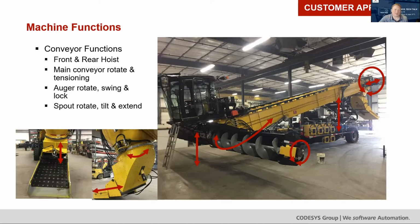So moving on to the conveyor functions, I already talked about the front and rear hoist, so we'll glaze over that. The main conveyor, now, I have another slide to talk about this in more detail, but there are two large motors that we're controlling with a hydrostat for the main conveyor rotate. And then there's also a tensioning cylinder up here that controls the tensioning of the main chain. In addition to that, there's an auger rotate on each side to rotate these augers to bring that grain into the center of the machine. And there's also a function that allows them to swing these augers up and lock them in place when they're in transport mode. That's really to keep this machine under the maximum length or width, to be able to travel on the roadways.